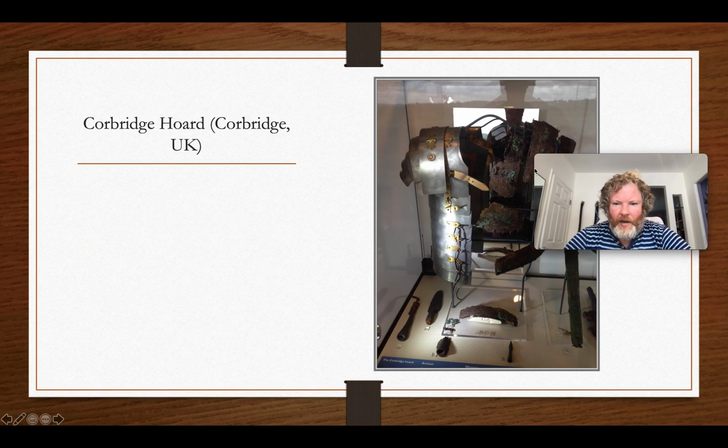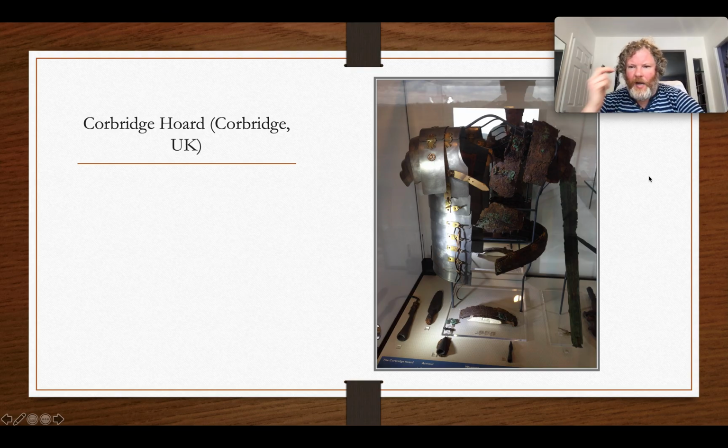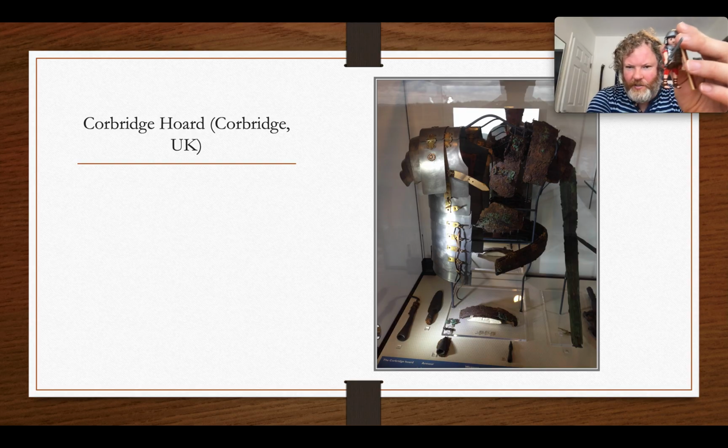And then of course what everyone loves to see, and this is from Corbridge. So this is back up at Hadrian's Wall, for Wales is further south, heading up to Hadrian's Wall. Half of this is the modern reconstruction and what was left of the lorica segmentata, which you can see on this Playmobil dude. So you see the newer stuff on the one side, and the remains on the other side.